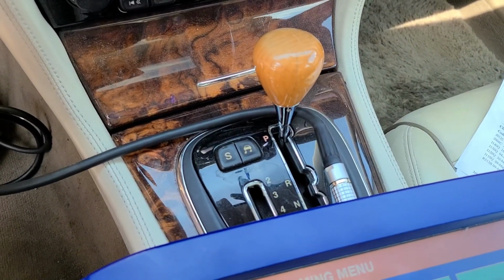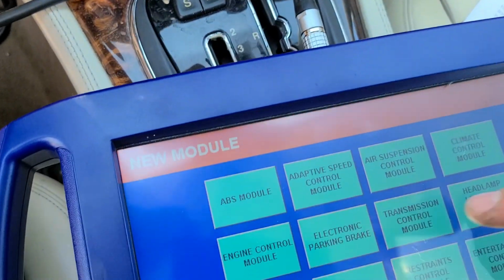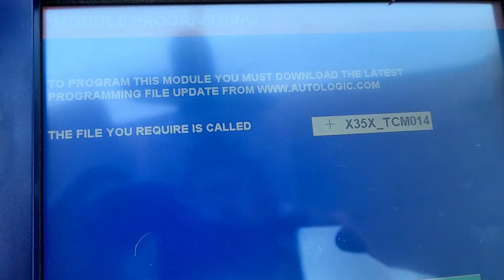So back. All right. Key on. Do we have transmission control module? That option was not available.